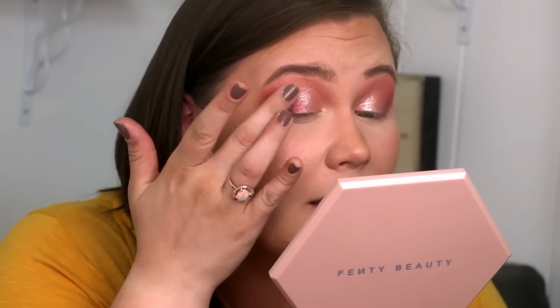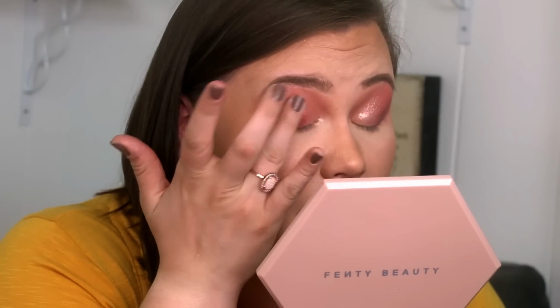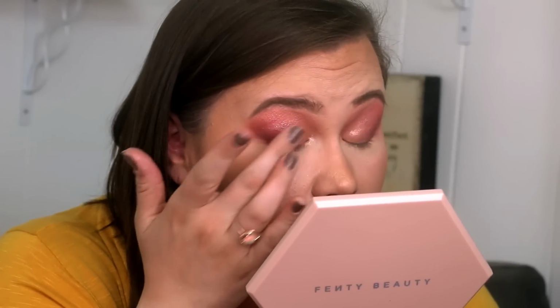It's real pretty, it's shiny, and it's got a lot of pigment. I'm just gonna take and pop this lightly on the outer V here and use that to marry the Diamond Super Shock with that outer color. Oh my god, that was such a good decision. Oh, your girl really likes that decision right there.